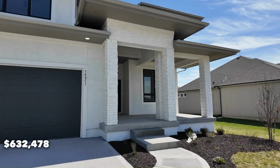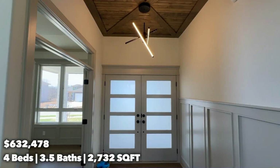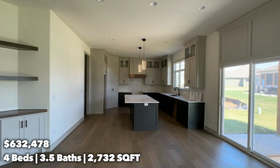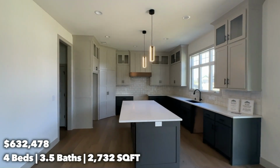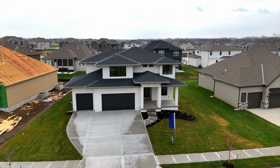Now, this home is listed on the market. It is for sale at $632,000 and a little bit of change. 4 bedrooms, 3.5 bathrooms, approximately 2,732 square feet. Like I said, this one's for sale. The model home across the street that we're going to walk through at the end, it's not for sale yet, potentially by fall or winter of 2024, but this one is currently available and move-in ready right now.